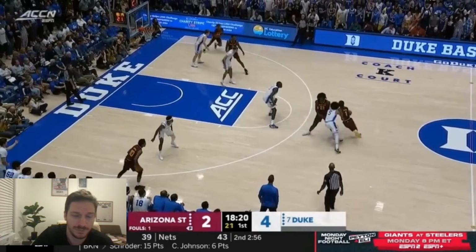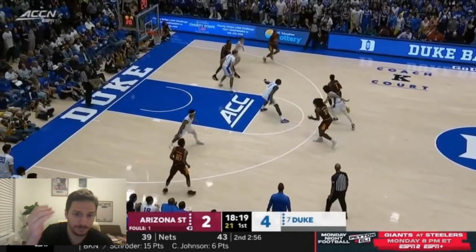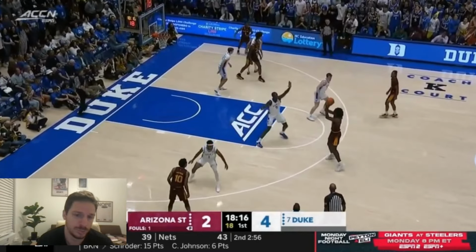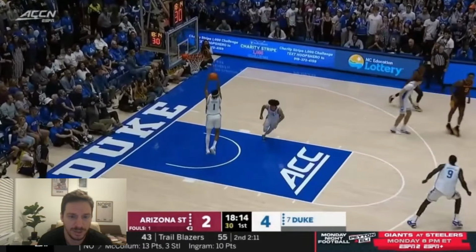Good ball screen defense here by Tyrese Proctor, fighting over the screen. Good help side defense there by Maluach, where he's in good drop coverage where number 1 can't turn the corner. And then Duke lives with that. Low percentage shot from a big man. Get out and go.